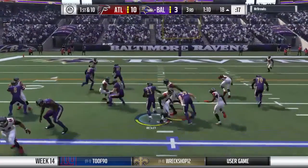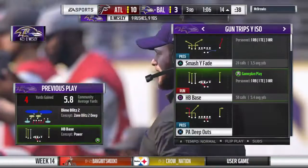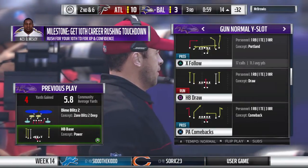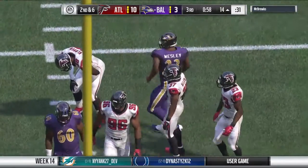They'll run it now out of the gun. And able to push his way forward here for a good little gain. And give him 4 yards there. It'll be 2nd and 6. Okay, no score on that play, but this guy's been a touchdown machine all year long. You know they trust him with the football.